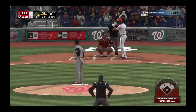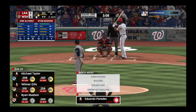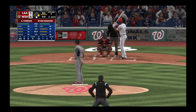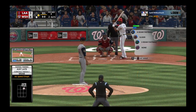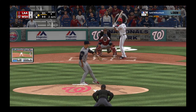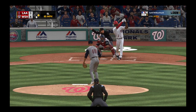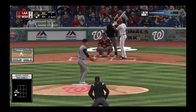Striding into the box, Michael Taylor is working on a 1 for 3 thus far. And in that last at-bat, it makes you think this guy might have went up there looking for the breaking ball, because he certainly got a breaking ball, and he didn't miss it. Hit it right on the screws. Eduardo Paredes enters here looking to get the final out before the ninth inning.